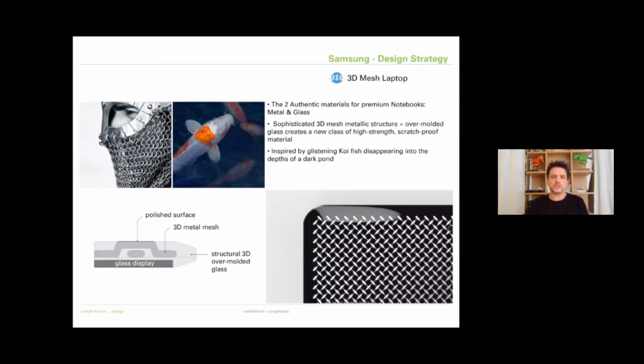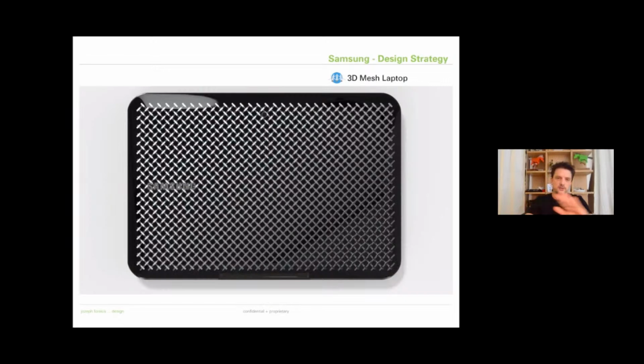quality, but it's also incredibly lightweight and incredibly strong, while also having the combination of very noble materials like real metal and real glass. It then receives a final polish across the top, and as the light reflects, you see this depth effect in its reflective surface finish.